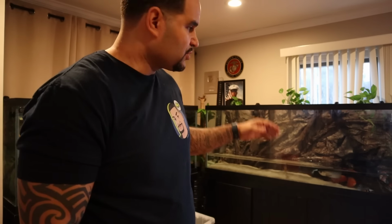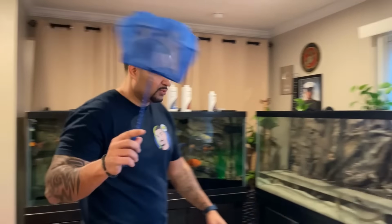Going for Flaco Dose first because he's already getting kind of jumpy and I don't want him landing on that piece of wood or hitting himself on the background. So we're gonna get him first, put him into the temporary tote. Let's go.